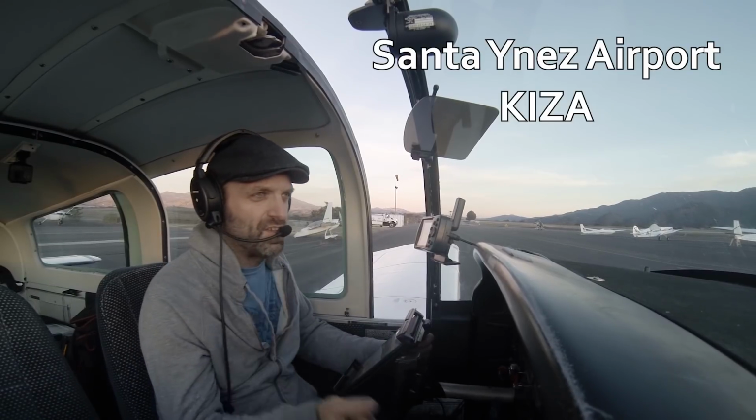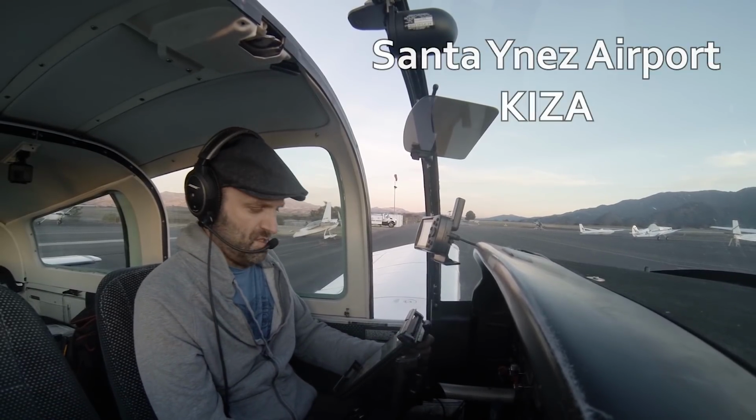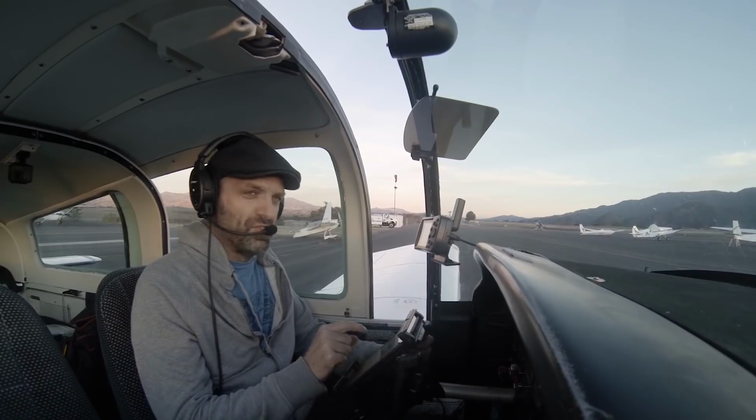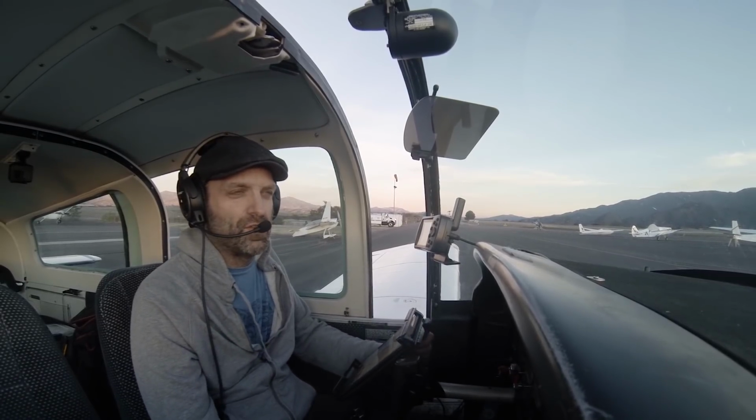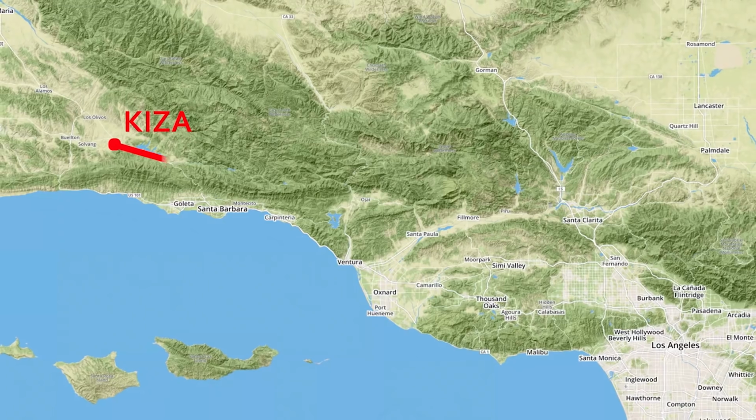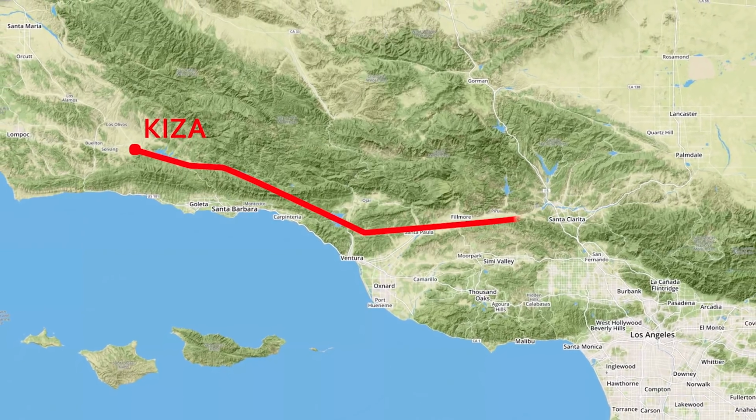Hey guys, we're in Santa Ynez, California right now. The sun is setting. Just had a lovely bike ride to the town of Los Olivos, and I'm back now, so I'm going to fly back to Whiteman in Los Angeles.